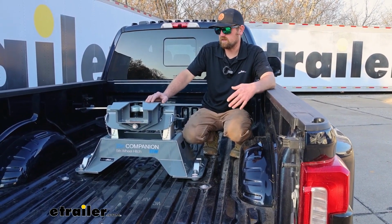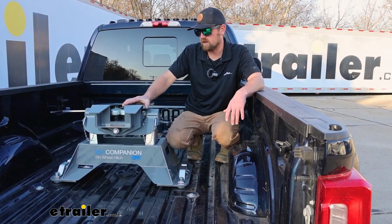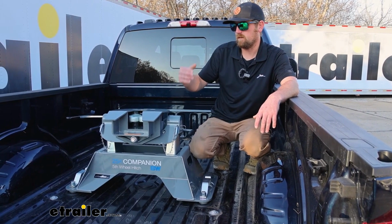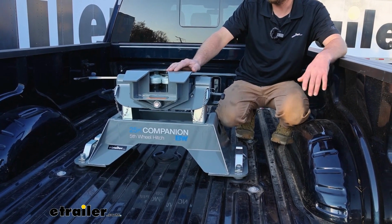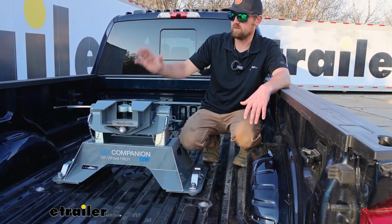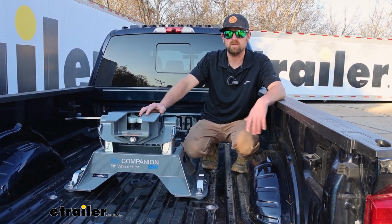If I had a truck like this and was wanting to use a fifth wheel hitch, this would be the one I would get hands down. Like I said, I'm just a big fan of B&W. Everything's easy to use, and it works like you'd expect it to. So definitely won't be disappointed. But with that said, I think that'll finish up our look at the B&W fifth wheel trailer hitch on our 2023 Ford F-350 Super Duty.